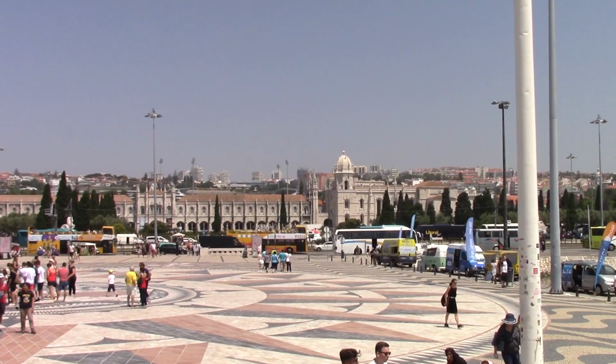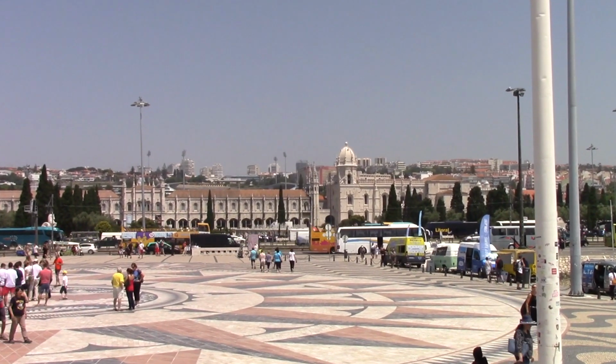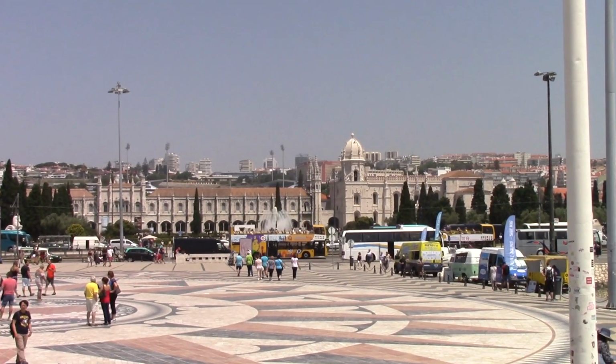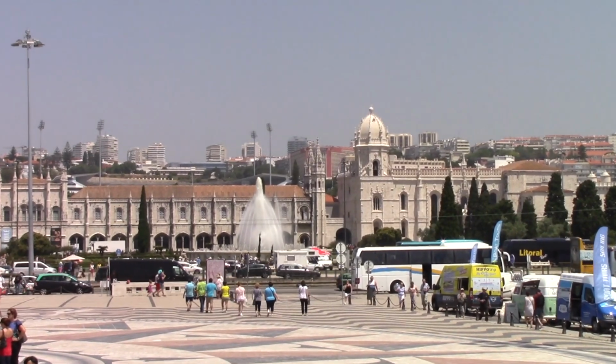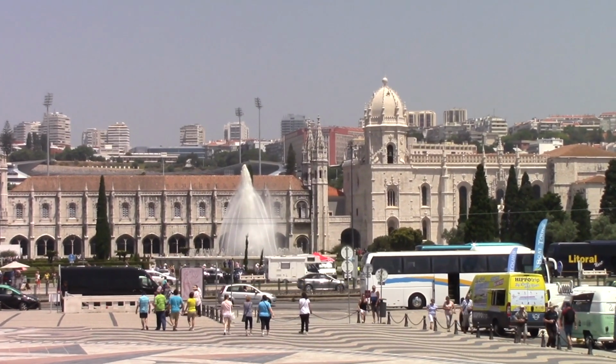Praca do Imperio, the Empire Square, is a city square and park situated across from the Monument of Discoveries, a big tourist attraction in the civil parish of Belem.